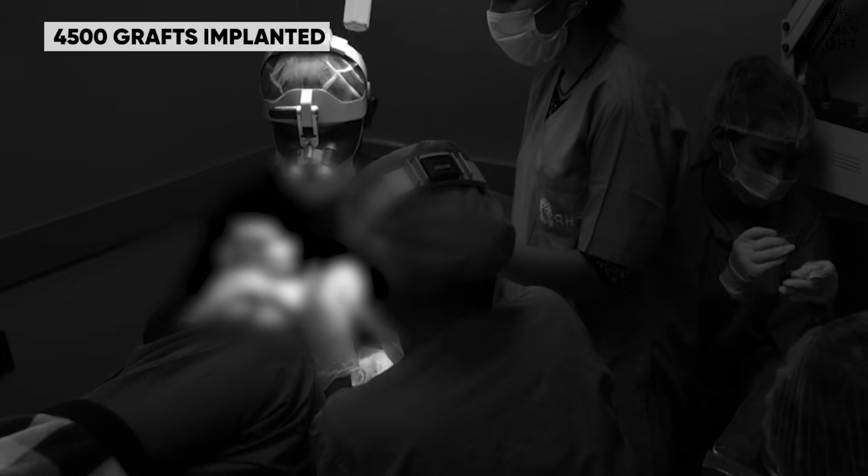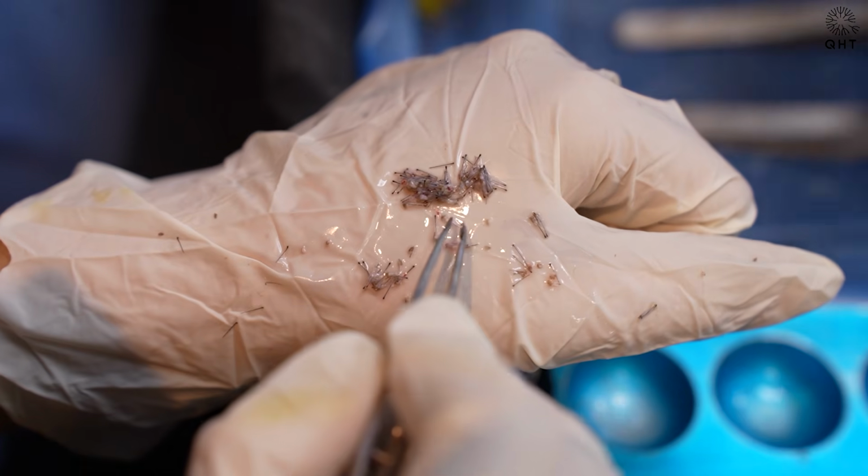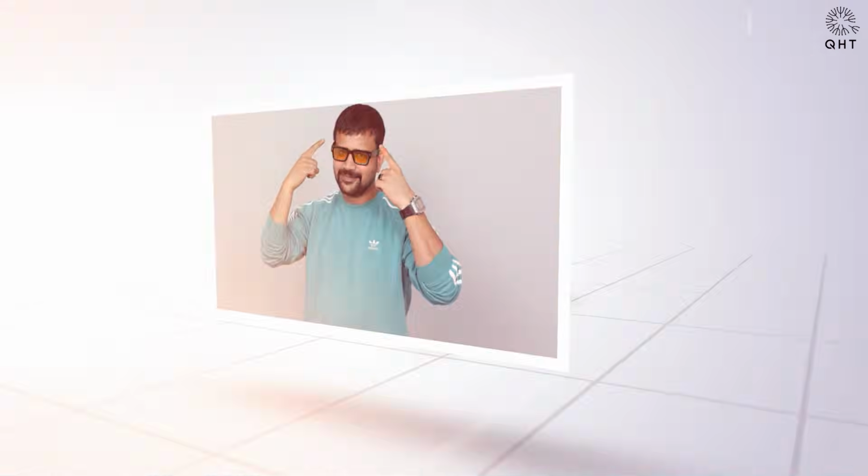In total, 4,500 grafts were used from his safe donor zone. Through this careful planning of graft selection and placement, every patient received a customized result, natural, dense, and long-lasting.